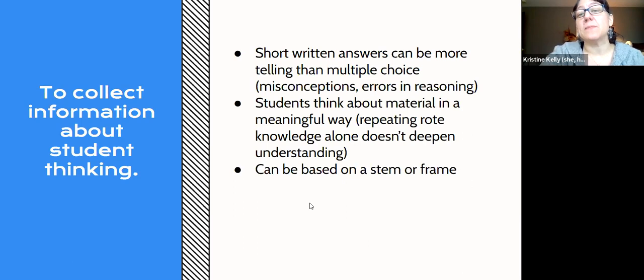This information can be based on a stem or a frame. And that goes for every level of student. Sometimes teachers will say, well, I don't really use stems or frames with college prep students or high school equivalency students. And I ask why.